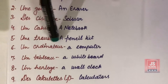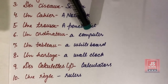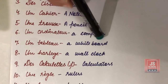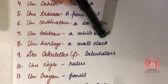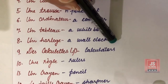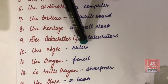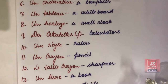An ordinateur, which is a computer. This also came in the personal objects, but this can also be present in the class. Okay, a tableau, which means a whiteboard. An horloge, which means a wall clock. Des calculettes, which means calculators. This is feminine in nature. Une règle, which means ruler. Un crayon, which is pencil.